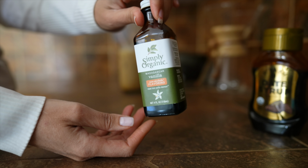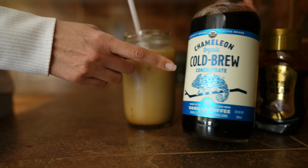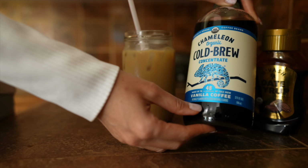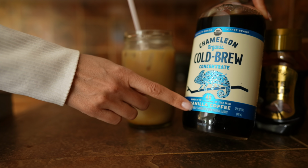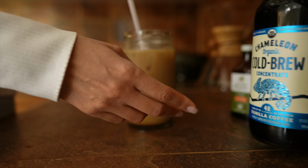And then I've got some vanilla extract here. But yeah, this is the Chameleon Cold Brew coffee concentrate in the vanilla flavor. They have different flavors, and they have just regular too, and espresso, but I wanted to try the vanilla one. It's really good. I got that at Natural Grocers.